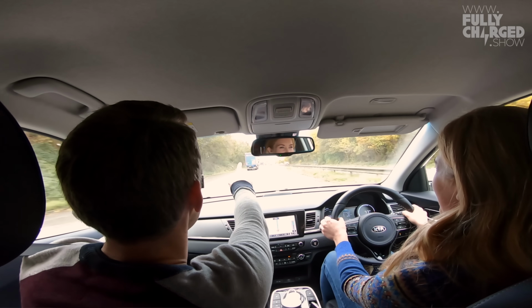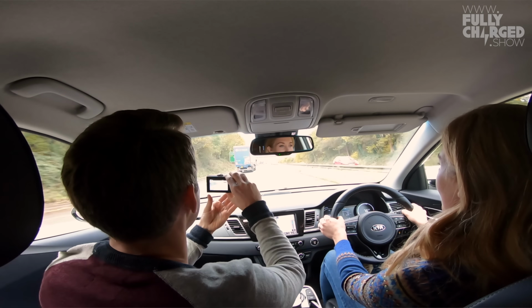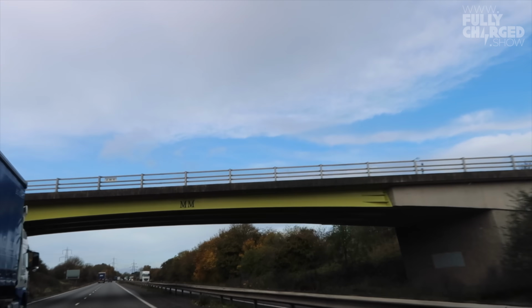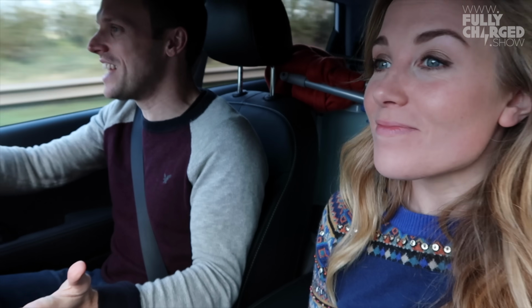Oh, it's your initials on a bridge. Is it? That's your bridge. Hi, bridge. It's the Maddie Moat Bridge. Nice bridge, Maddie. Horse. What? Oh, come on! No, I'm not joking. I literally just pulled out of the service station. I was thinking about driving, not horses.